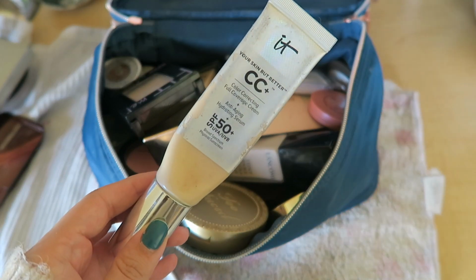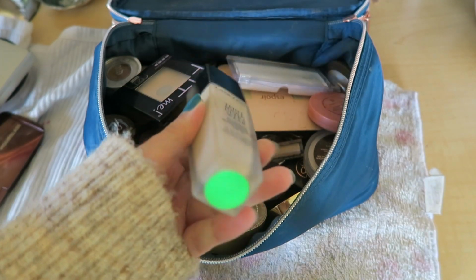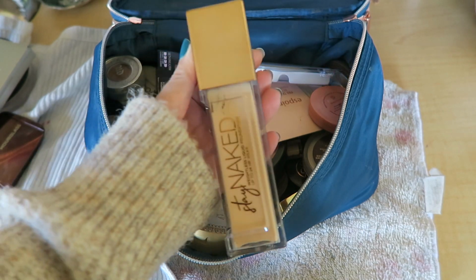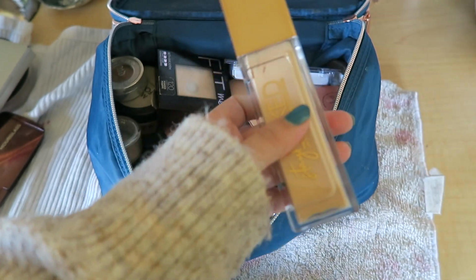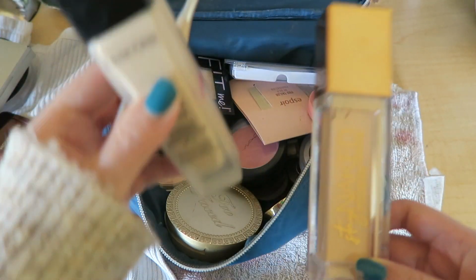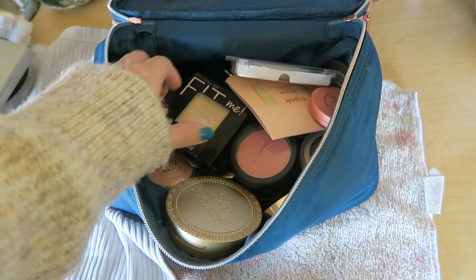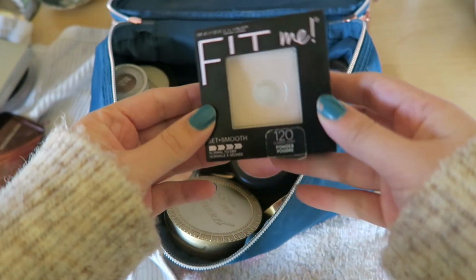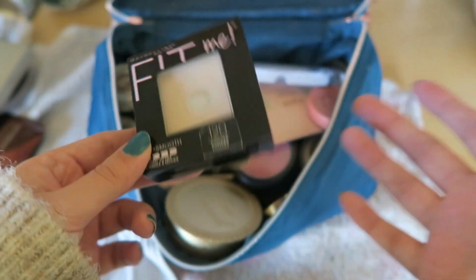Have my It Cosmetics CC cream, my Lancome Teint Idole, which I am panning this year and currently working on. Also have the Stay Naked foundation by Urban Decay. Really like that, and this is for when I don't want to wear the combination of these two, because I do wear these two together, so I technically only have 2 foundations, even though it's technically 3 bottles. Have my Maybelline Fit Me powder. I love using it in the winter time because it's just so light, and it doesn't pick up any dry patches, which I can get in the winter because it's drier, obviously.